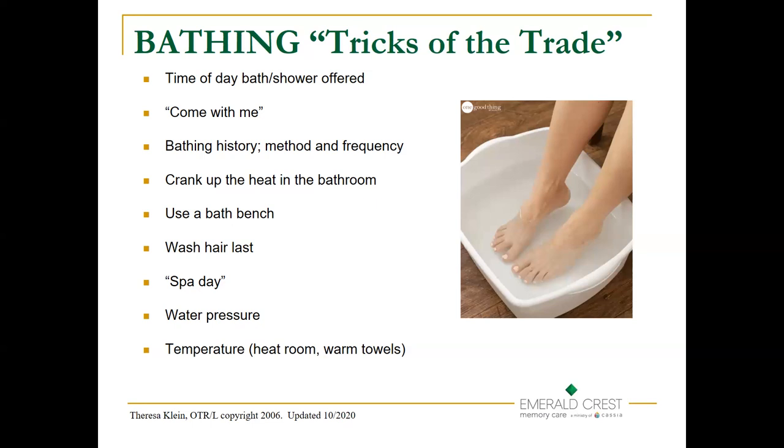And I kind of listed some other things. Crank up the heat in the bathroom, make it comfortable for that person. Sometimes I'll try with residents, and this is the approach we'll use, we'll make it more like a spa day. Instead of hopping right in the shower, getting them on the shower chair and starting that shower, I'll start with soaking their feet so they get used to the idea of being wet and feeling that warm water and kind of relax a little bit.